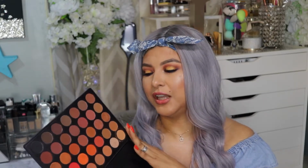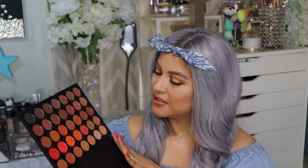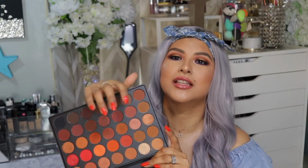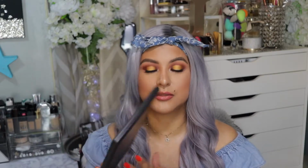I mean, I'm not complaining because it was only like what, $22 if I even paid that, because I think it qualifies for coupons when Ulta has them. But yeah, I would have loved to have seen this in a smaller version with less browns. I don't know if that makes sense. But again, for those shades alone, I reach for this palette.